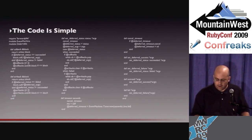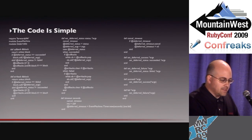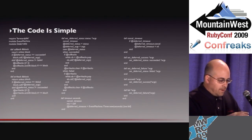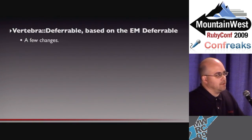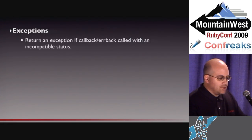It's in the ballpark. And don't worry too much about the details of the code there. I know it's kind of small, but I threw that in just so you can see that the whole implementation of a deferrable is actually pretty small. And this is the Event Machine deferrable with all of the comments stripped out. Now remember that Loudmouth uses glib, which has a separate event loop. It has its own event reactor in it. And so I took the Event Machine deferrable and I changed it to a Vertebra deferrable with just a few minor changes.